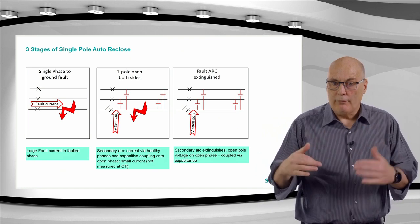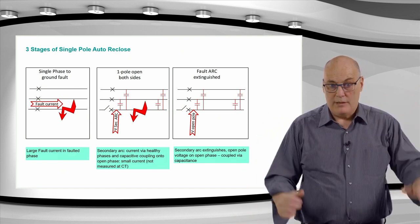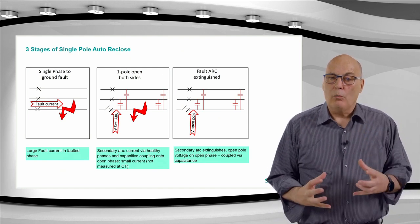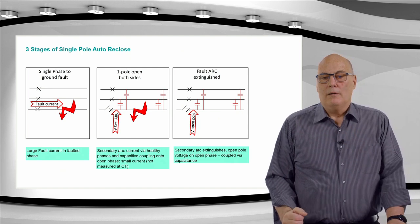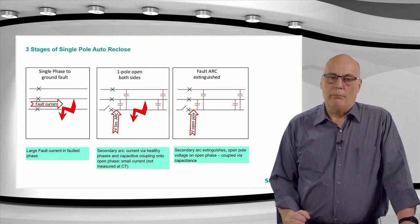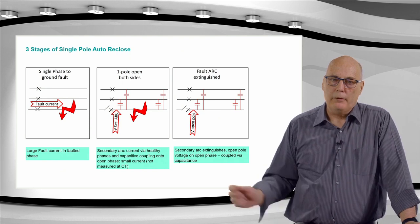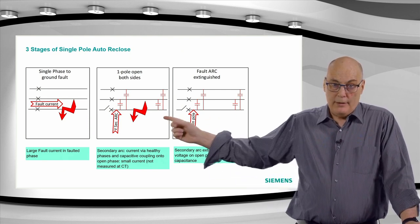Remember that 2.5 kilovolt per meter and a large fault current. You've seen some videos of this, like really magnificent arcs. That does not go away very quickly. We are talking here sub 1 second, and that's a fairly short time for this gas to get blown by the wind. It's a typical 1-pole dead time, around about 1 second. That would be this middle condition.